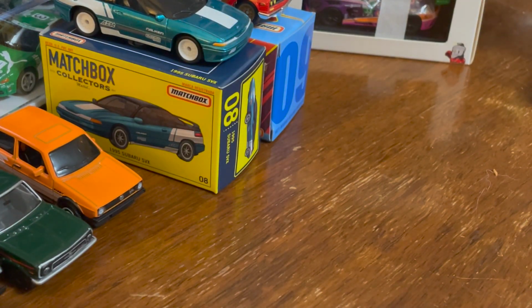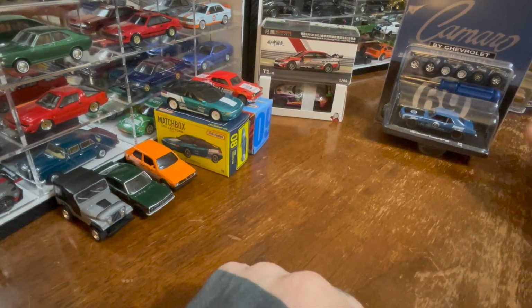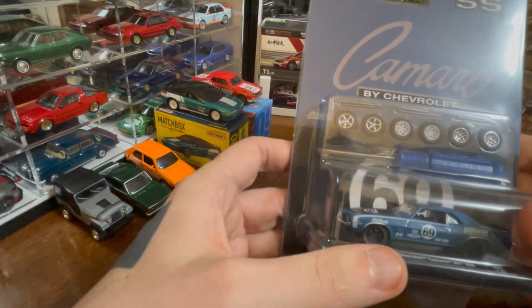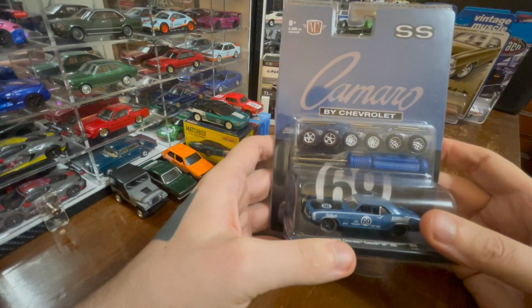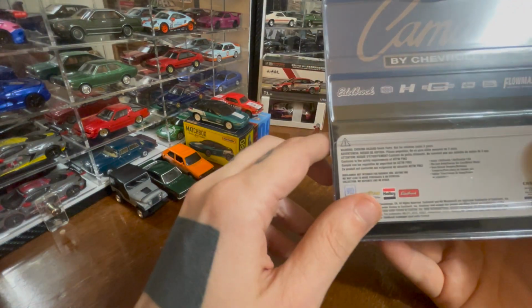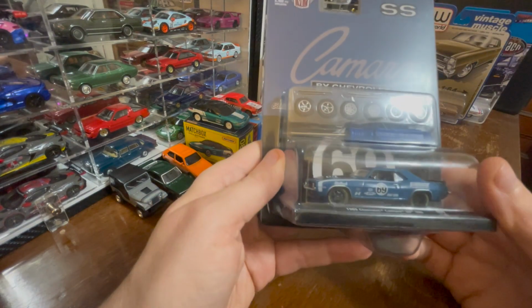All right, let's try an M2. Let's do a couple of dangerous quality control vehicles in a row. So this is part of the, I don't even know what this series is called. If it has a name, Auto Wheels. Yeah, I think it's called the Auto Wheels series.